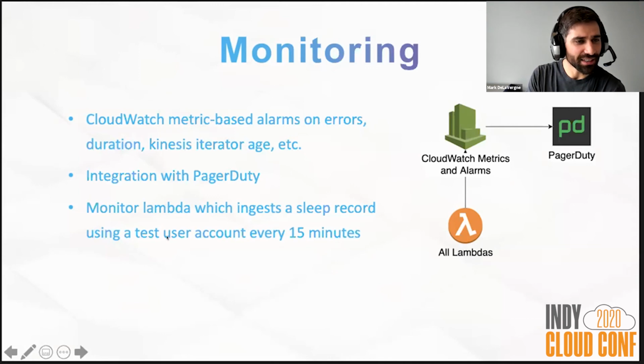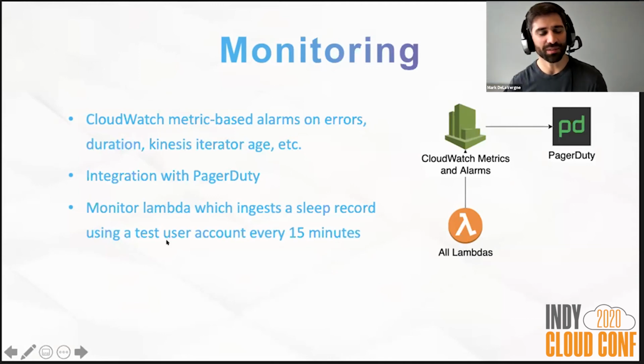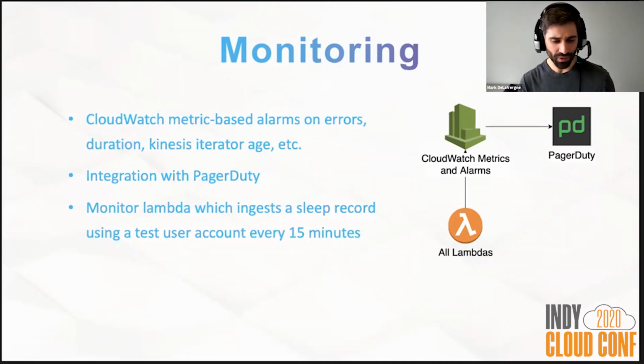And then again, on the end-to-end tests, one pattern we formed is to create a Lambda that does a full pass of a given API. For example, we have Lambdas that will do a full sleep record ingestion of a HealthKit record for a test user every 15 minutes. And so that's really comforting to know that even after all the layers of tests, if a regression ever slips through, we'll know really quickly.